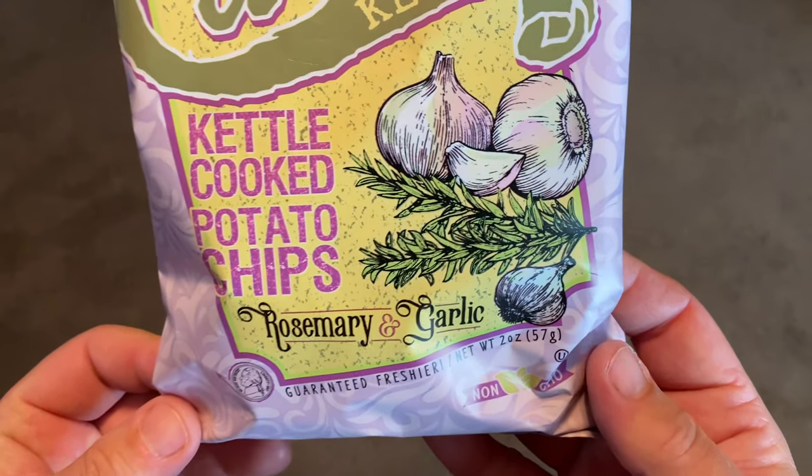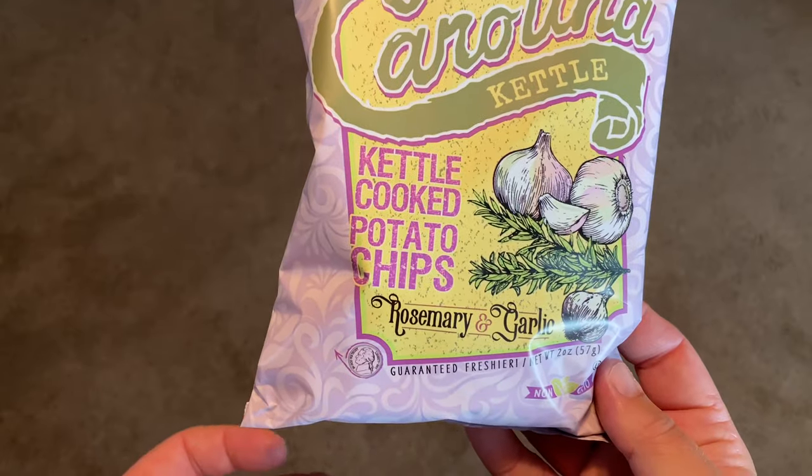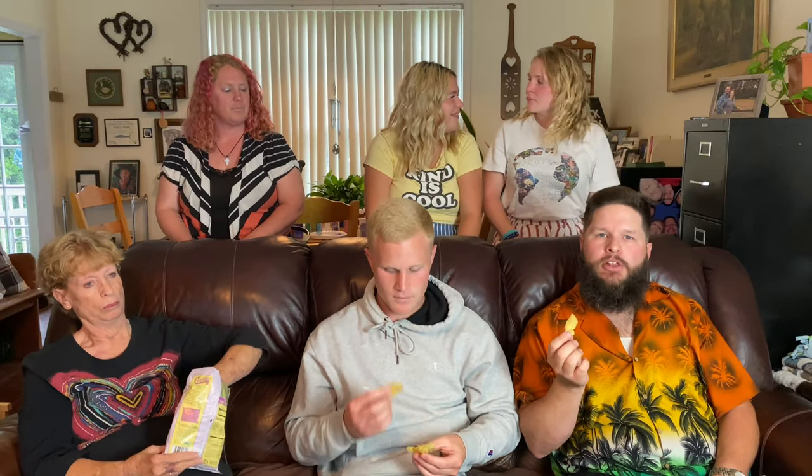These are rosemary and garlic. They look pretty, the bag does. It does. And this is the same company. Yes, the same company. Made locally here in Raleigh. Oh gosh, it smells terrible. They're rosemary and garlic. I like that rosemary.